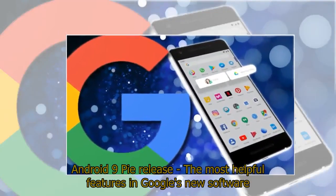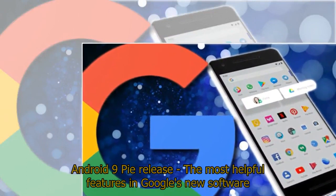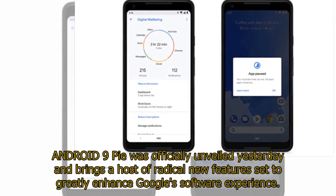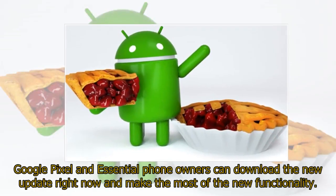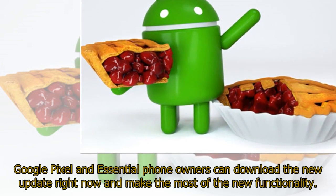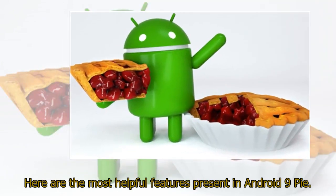Android 9 Pie release, the most helpful features in Google's new software. Android 9 Pie was officially unveiled yesterday and brings a host of radical new features set to greatly enhance Google's software experience. Google Pixel and Essential phone owners can download the new update right now and make the most of the new functionality. Here are the most helpful features present in Android 9 Pie.